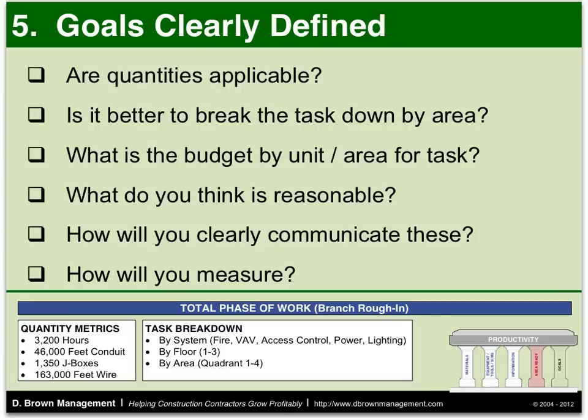Last but not least, here's the fifth pillar, super important. Have we clearly defined our goals and what we're expecting? What does success look like if we go out there? How does the craftsman know hero or zero at the end of the day? And there's a lot of ways to take a look at this. Quantities is one. Maybe we're working in an area where quantities are applicable, or maybe it's better to break the task down by area. But either way, whichever we go with, we've got to figure out what that method is, how we're going to define the goal.